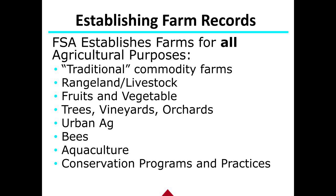So you want to have farm records established here, and these are the range of different commodities and products that could fit in with Farm Service Agency. Everything from aquaculture to urban ag, even just rangelands for livestock. Obviously, traditional commodity farms as well, like those that grow cotton, wheat, alfalfa, and any mix of these will work just fine for getting you a Farm Service Agency number.